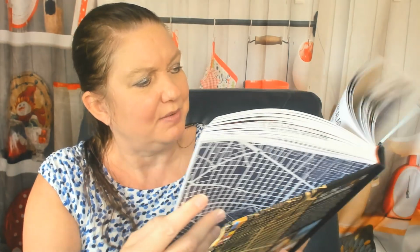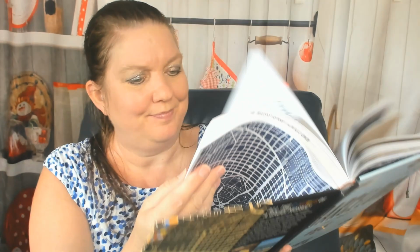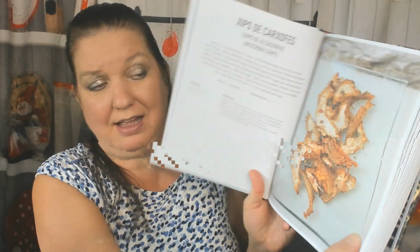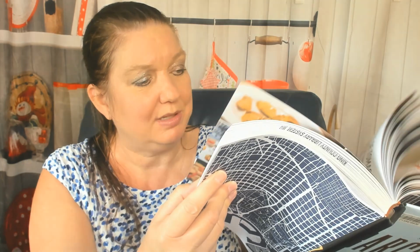But look, it's pureed bacalao, whatever that is. Whoa. Okay. Vegetable salad. Wait, artichoke chips? That's a thing? I did not know that. That's amazing. Baked lettuce hearts. Grilled bread with tomato paste. Okay, I gotta keep going.